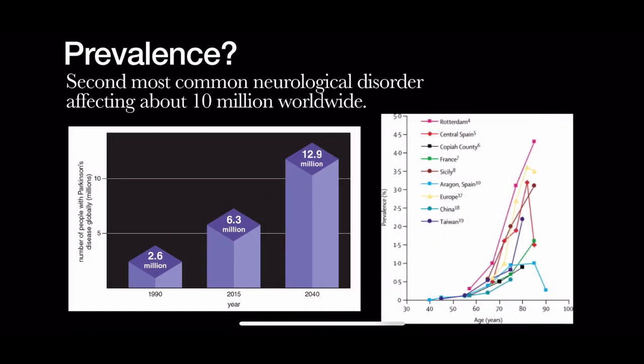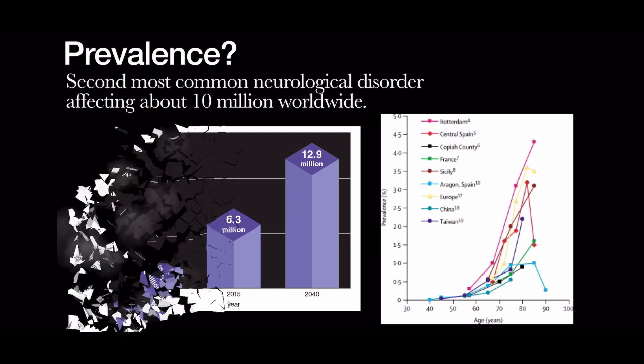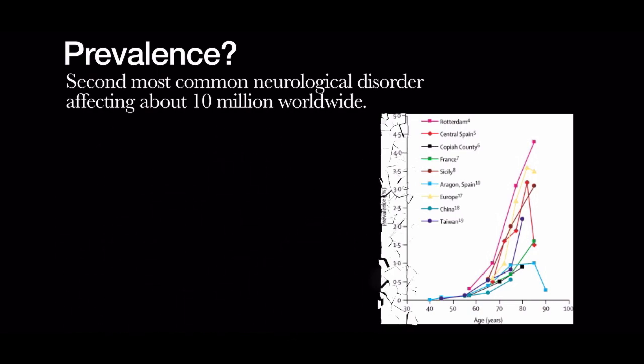This brings us to the prevalence of Parkinson's disease. As the global population ages, the incidence of Parkinson's is expected to dramatically increase up to twice in the next 2 decades. As of now, Parkinson's disease is the second most common neurodegenerative disorder affecting up to 10 million people worldwide, most of them ranging from 60 years and above.